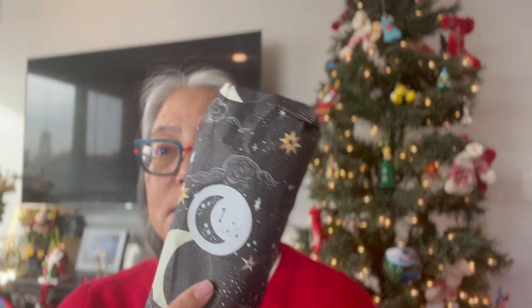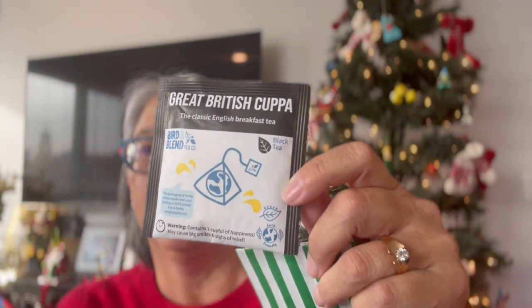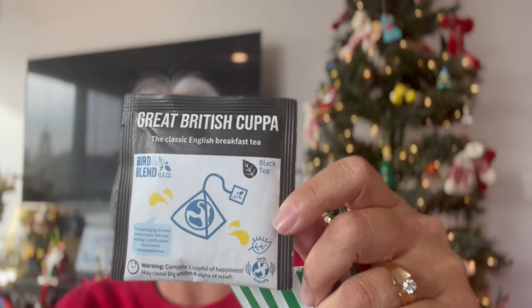She put in, well, they came wrapped in this beautiful wrapping paper, and then she put in a few extras. I got a Great British Cuppa from Bird and Blend. It's a tea bag, and I will probably be drinking that later after I drink my coffee. Yes, I drink coffee and tea. And then this little packet, which I'm gonna open now.